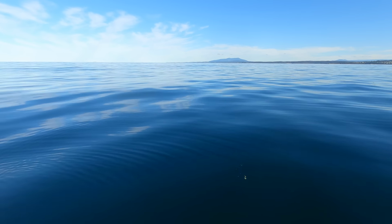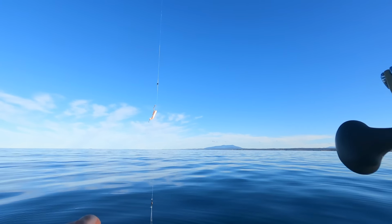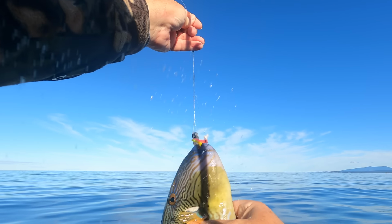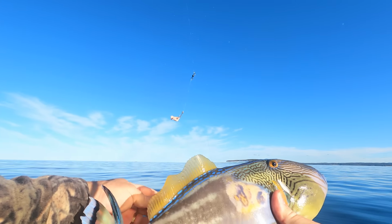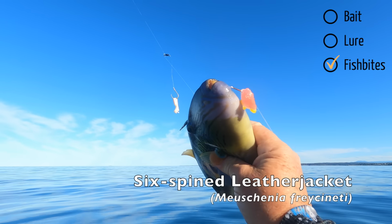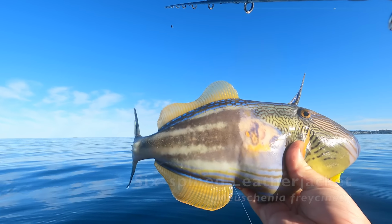It's a 6-spine leather jacket. How bizarre. 6 spine. 6 feet. 6-spine leather jacket, which usually come off reef, and are very good to eat. These toothy critters do chew the fish bites up a bit, but it's still hanging in there.